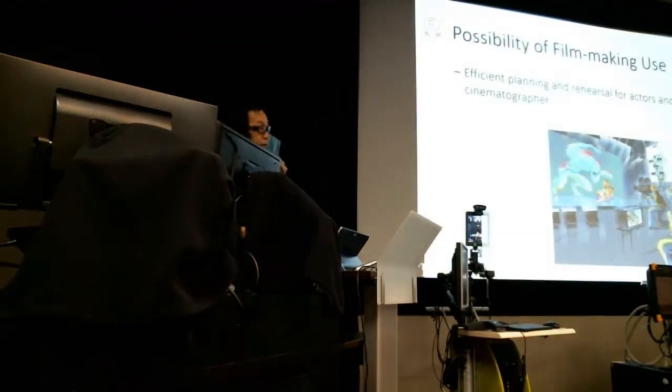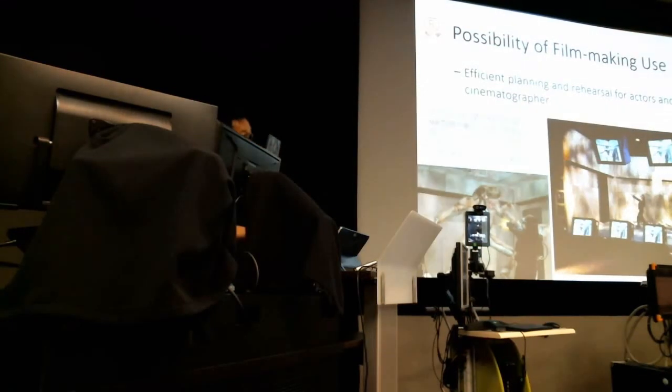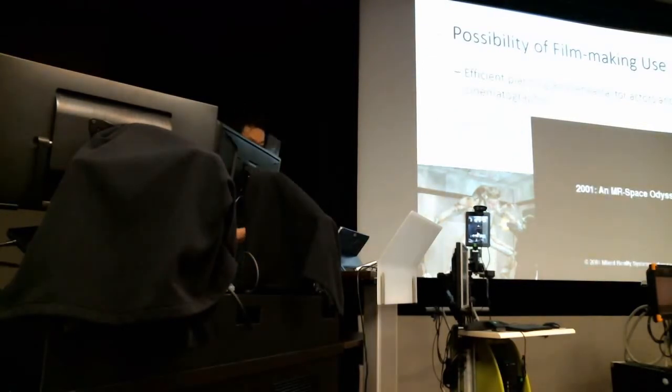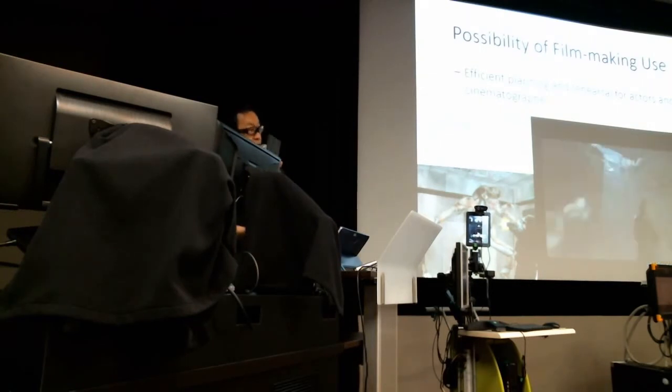And other than the industry area, we struggle with exploring other application areas. One of the possible areas we thought about is filmmaking use. This shows a visual effects assistance system in the VFX field.